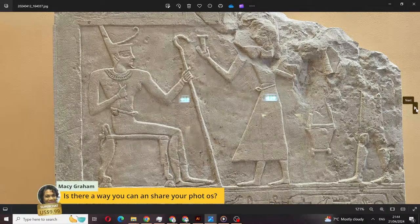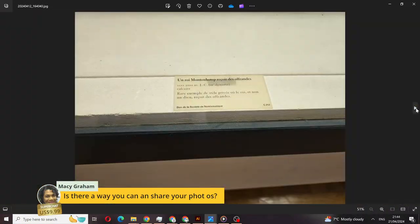Once again, I think it's possibly a kind of military statement that they like to make. That's Mentuhotep that we just saw there, I think, receiving offerings. I think that's what it says, Mentuhotep receiving offerings here.